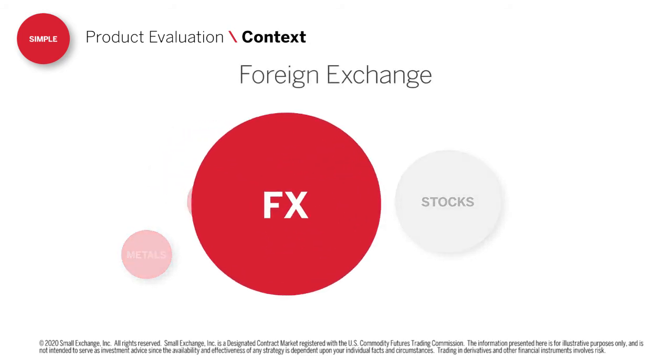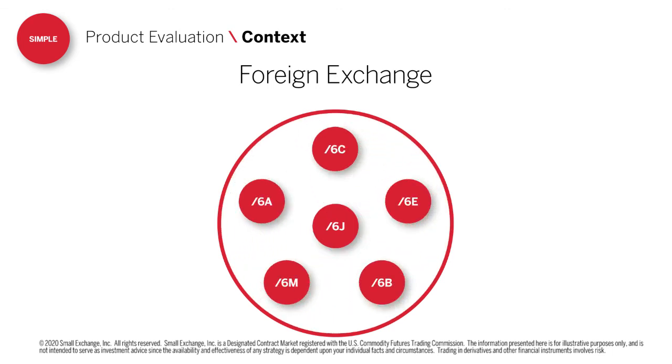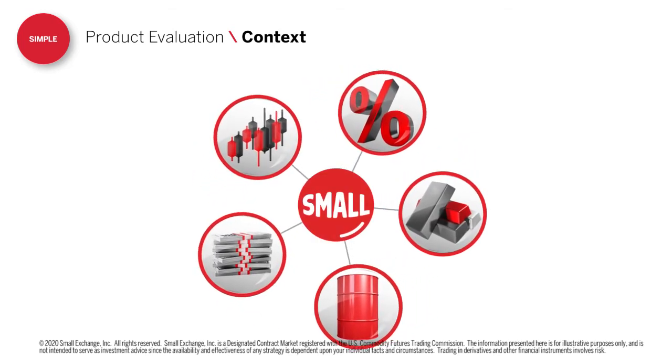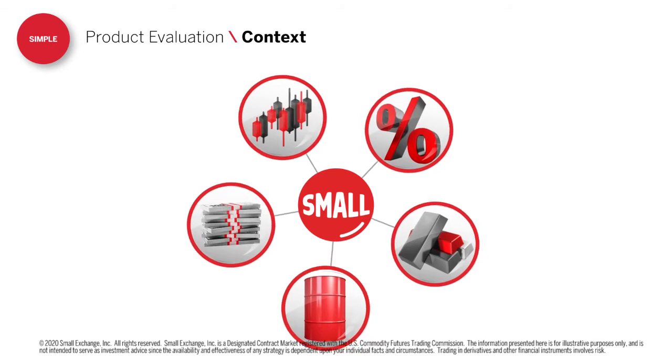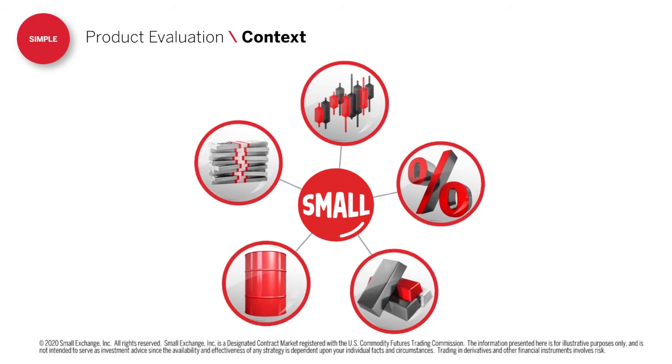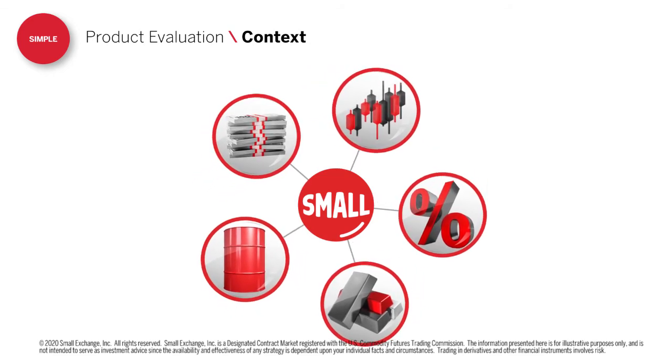When throwing the magnifying glass on the asset class of foreign exchange, you are given several ways to trade the US dollar, all at the expense of another region with its own politics. It's nice to have access to Forex, but having to learn everything about relative exchange rates just to trade dollars is too much. You came here for a simple trade based on your research. The small exchange offers simple takes on all the major asset classes, allowing you to trade your ideas without having to obscure them with confusing products meant for someone else. Let's take a look at what you'd be trading at the small exchange.